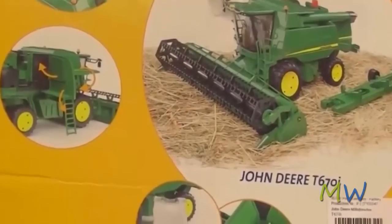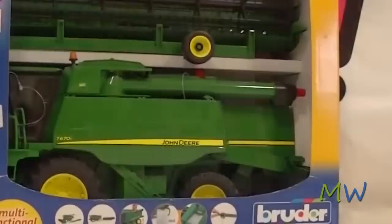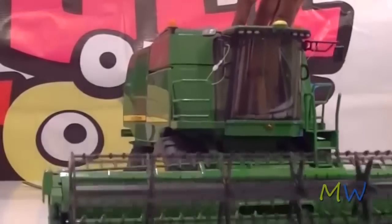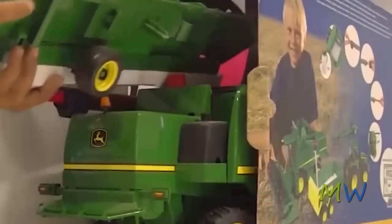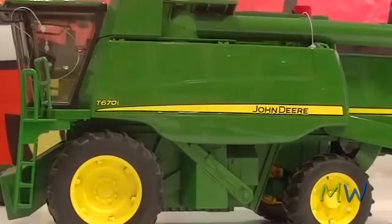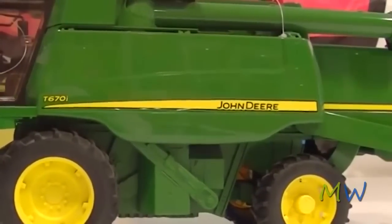The John Deere Combine Harvester T670i. John Deere, the world's leading tractor manufacturer, also makes combine harvesters. The T-series of these harvesters underwent new development and now includes as its top model in terms of performance and equipment the model T670i. The same holds true for its entirely new Bruder model, which represents a milestone in the history of toys that meet the most challenging requirements.